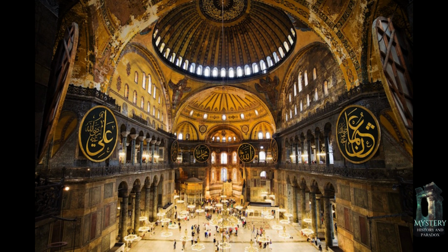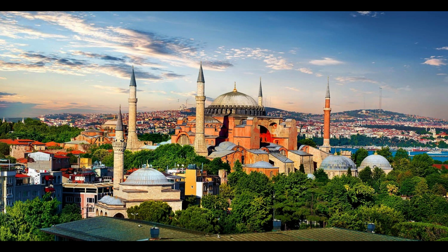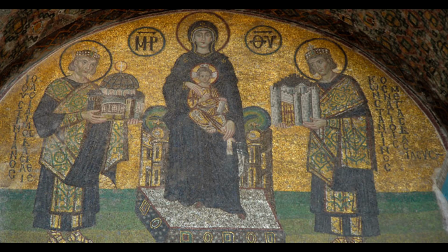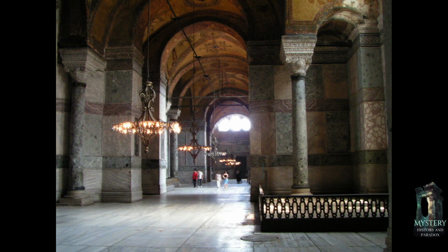The legend of the Doomsday Gate. The symbols and engravings on the door known as the Doomsday Gate, located at the southwest entrance of Hagia Sophia, have been the subject of many legends. According to one legend about this door, it is said that the opening of the door will bring about the end of the world. Legendary stories of geometry and symmetry.